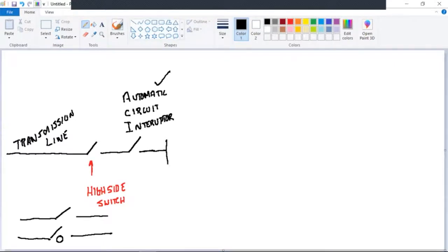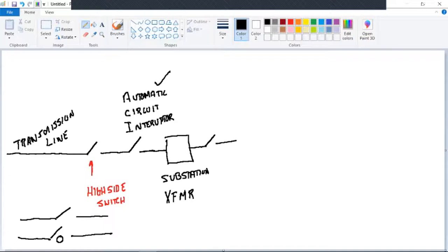Next component that I come to in the substation is the substation transformer. Remember, XFMR is the acronym for transformer. New switch. If this was the high side switch on this side, what do you think the name of this switch is on the lower side of the transformer? Remember, I'm transforming voltages here from transmission to distribution. Low side. Exactly. This is the low side switch.